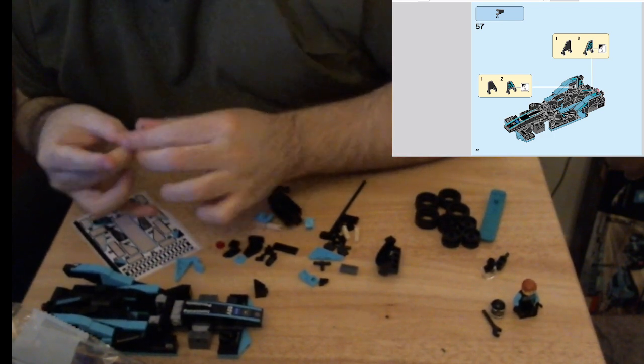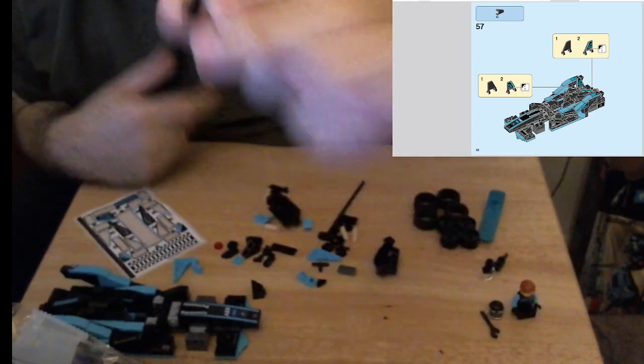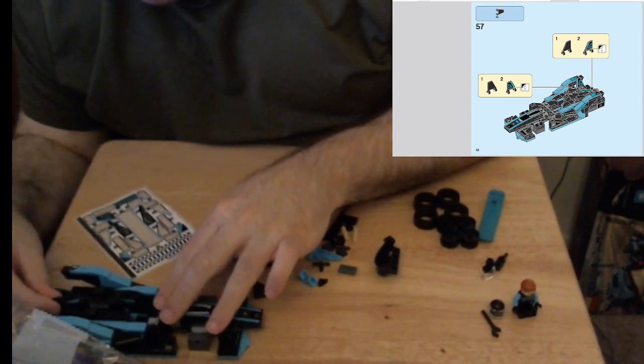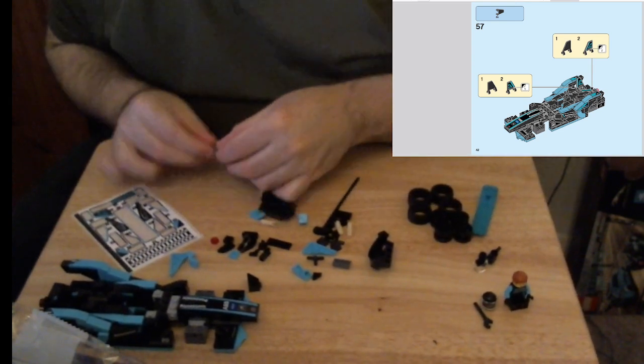These stickers actually look pretty cool. That's what they look like. They have a little Jaguar logo and then some striping on them. Or I should say patterning. And this will clip in here. And then we do one for the other side.